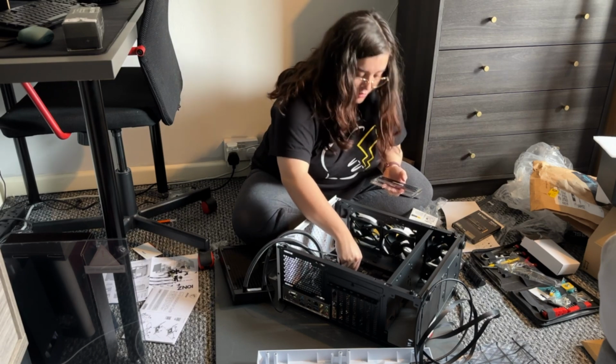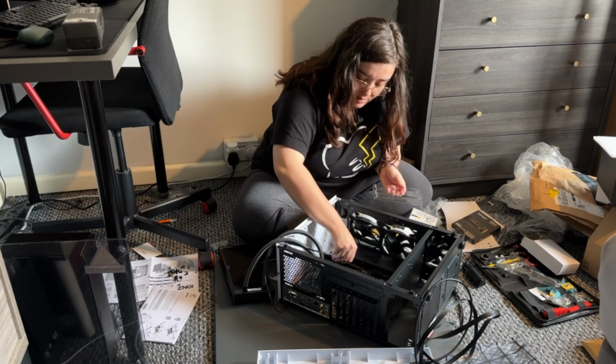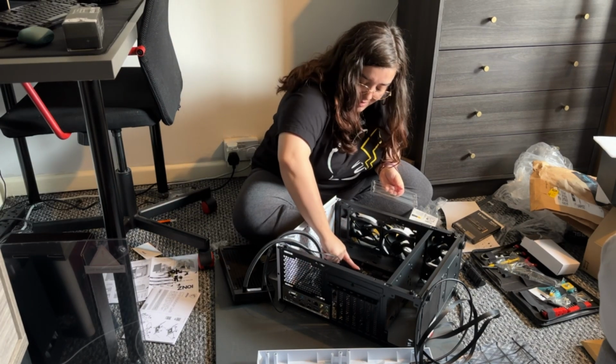I didn't feel like paying extra for RGB RAM, so we have boring RAM. All I care is that it works. At the end of the day, my PC lives on the floor. No one really sees it. It's kind of a waste.